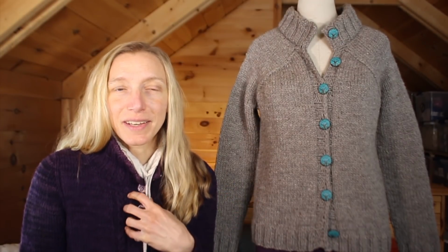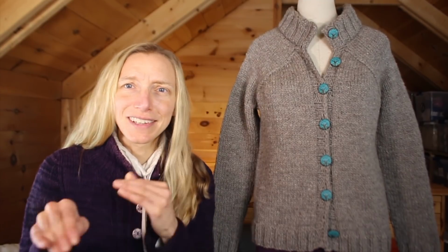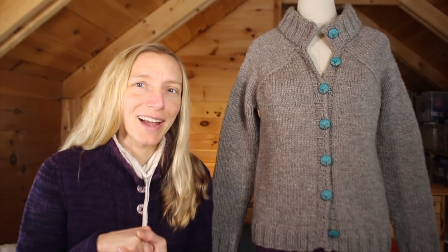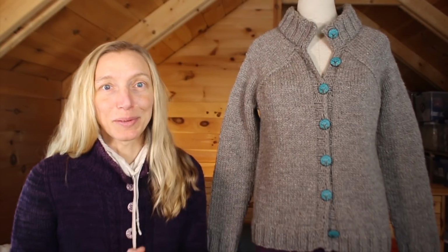So I had an extra set of Addi interchangeables that I wasn't using, and she got in touch and said, hey, I know you do knitting needle trades sometimes. Would you be interested in some Hiyas? So I got to try out some Hiyas. I have to say I absolutely love them.